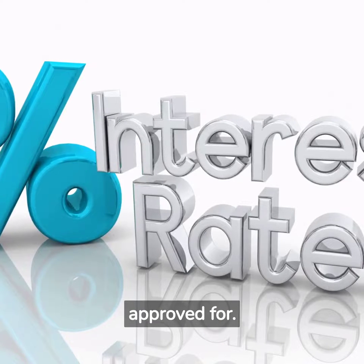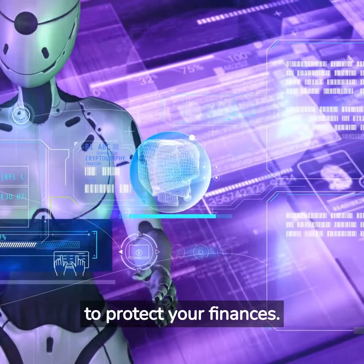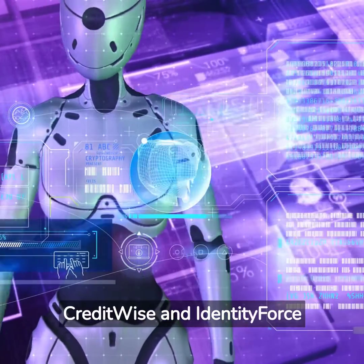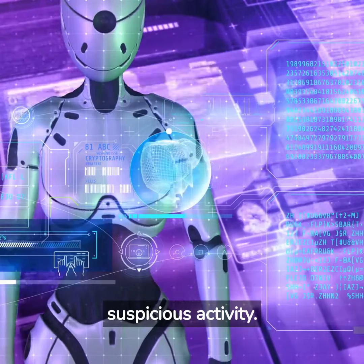approved for. Tip number 5, use AI-powered fraud detection to protect your finances. Apps like CreditWise and Identity Force use AI to monitor your financial accounts and alert you to any suspicious activity.